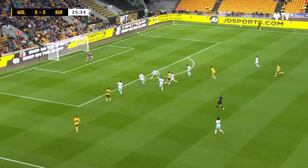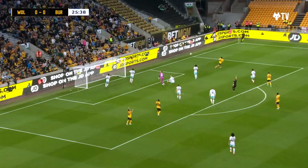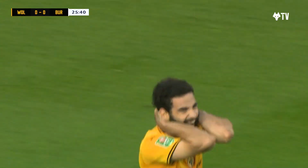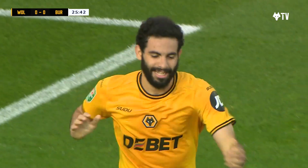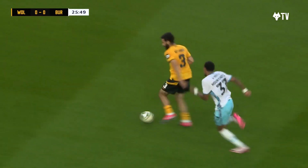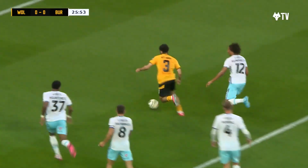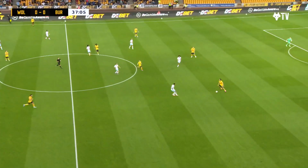Aït-Nouri on the charge. Through he goes all the way! And the only person who could stop him was Hladky, who is proving vital for Burnley in these opening 25 minutes or so. You know, that is a terrific run, isn't it, from Aït-Nouri? Very direct. You can see how he shifts that ball around Joe Worrell.